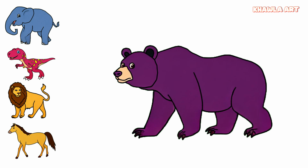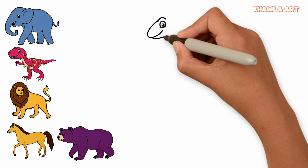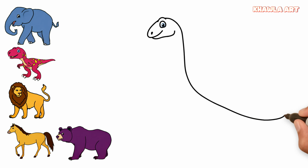Next up, let's draw a Brachiosaurus. This giant dinosaur has a long neck that can reach tall trees. Just imagining drawing it is already so exciting.